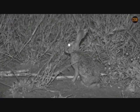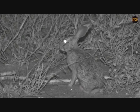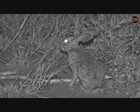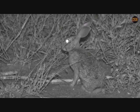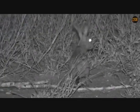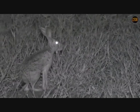Maybe even a big python. I feel like this is snaky weather. Oh, last night we actually saw a giant legless skink, which was quite cool. It looks like a snake, but it's not a snake. That would not want to eat the scrub hare, though. The scrub hare will be safe from that. See, very, very jumpy. Listening out very carefully.